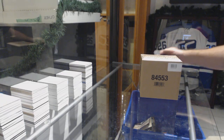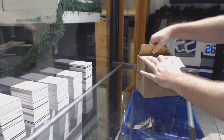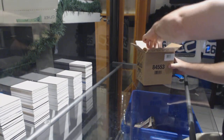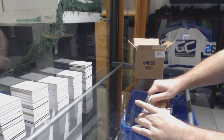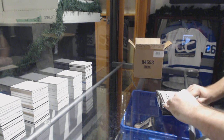Here we go. Starting off CNC break number 9174. Is that the last break? 69 was the last one? Yeah. Sorry, I was just kind of confused seeing the number 69 on the last one. Just want to make sure I was doing the right number.